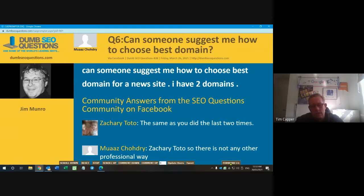However, you asking how to choose the best domain for a news site leads me to think this is just for AdSense or something. It's not a legit news site that you want to create. Your readers aren't actually going to be faithful readers. It's just literally going to be clickbaity kind of stuff.